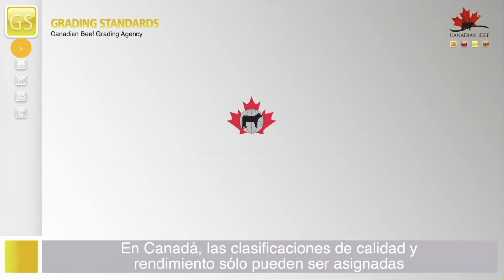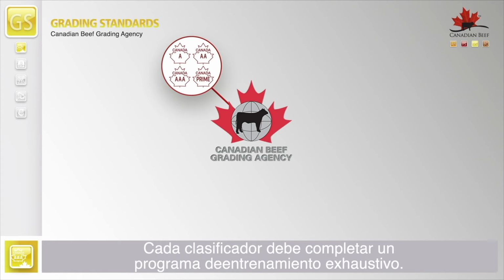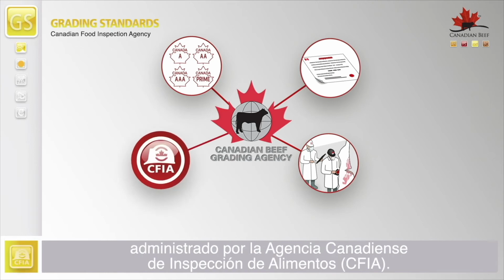In Canada, quality and yield grades can only be assigned to carcasses by a certified Canadian Beef Grading Agency grader. Each grader must complete a comprehensive training program. Once certified, graders are regularly audited by CBGA officials and through our National Grade Monitoring Program, administered by the Canadian Food Inspection Agency.